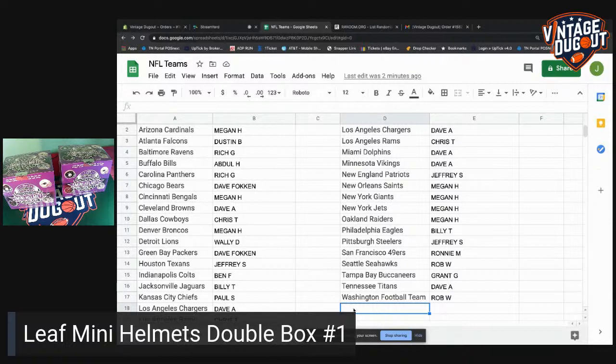And we'll keep the same teams for both mini helmets. So these are the teams you're going to have for the rest of this break. A lot of chatter, but I don't see anybody else making any deals.